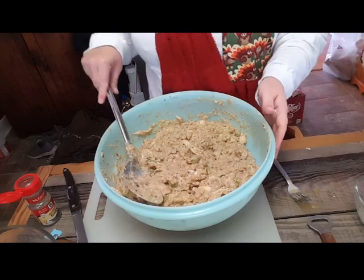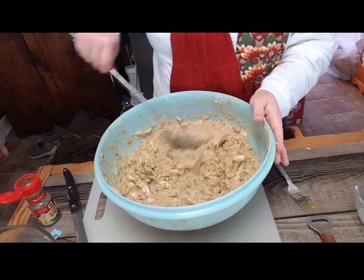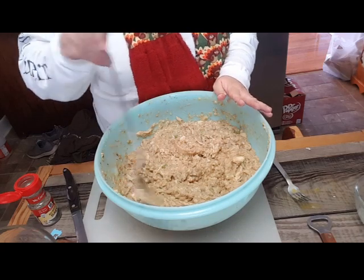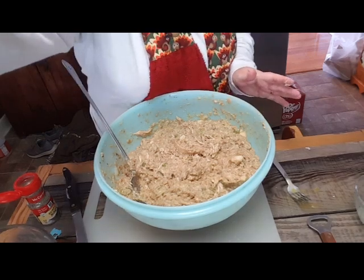Alright, there you go. It is very moist. And we're going to get this in the pan. And as soon as I bake my ham and get it out, this will be ready to go in. So there you have it. I'll bring you back once it's baked and we get it out and we cut it.